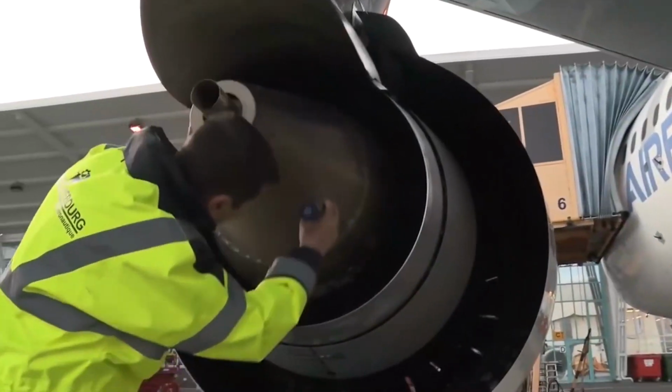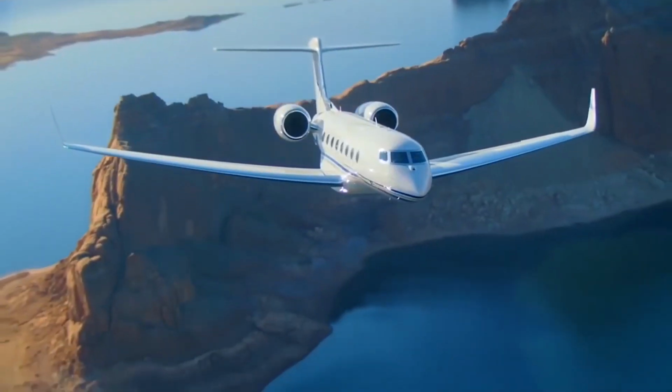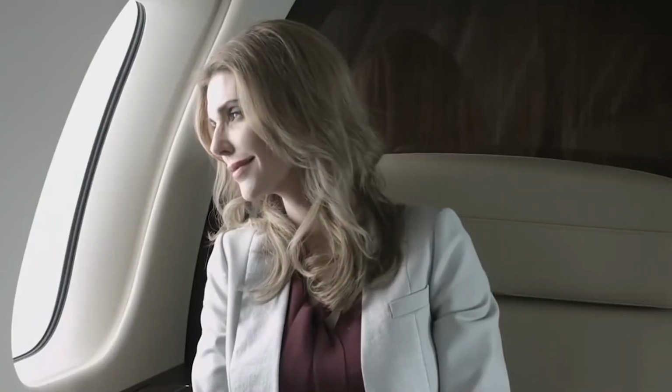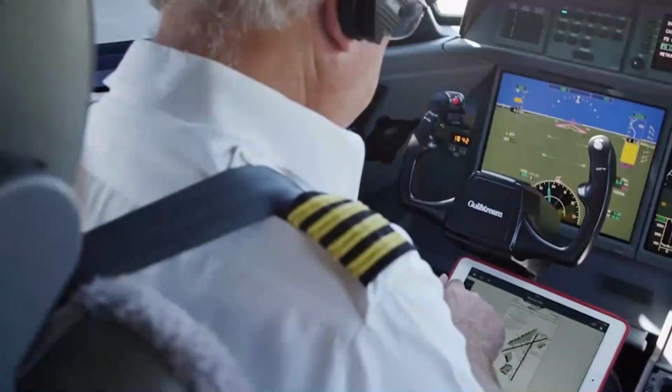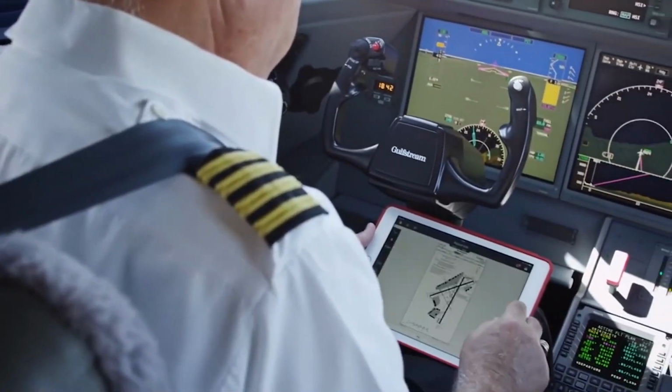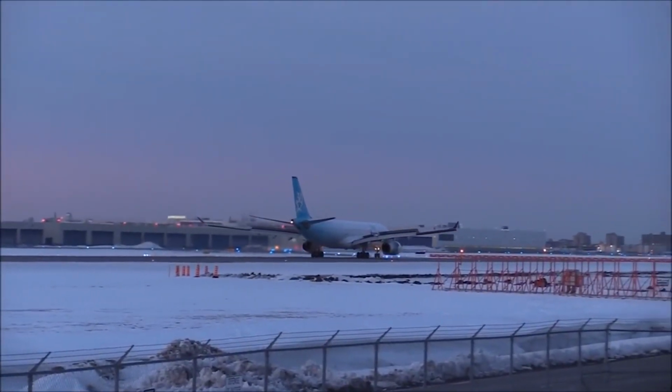We're going to take a look at how much it truly costs to own a private jet. I'll even include how much it costs yearly to fly and maintain the private jet that I own. So, what exactly do you have to do to maintain a private jet once you buy the actual plane?